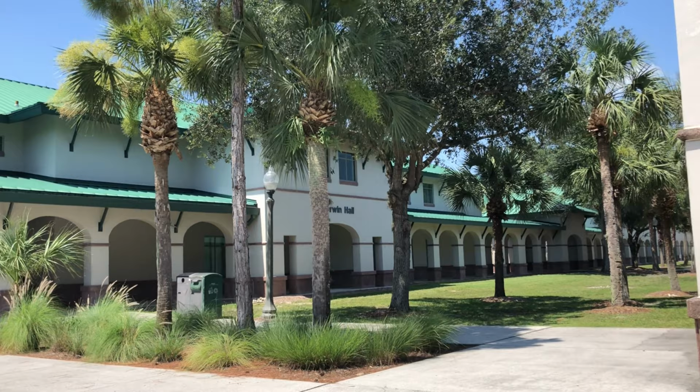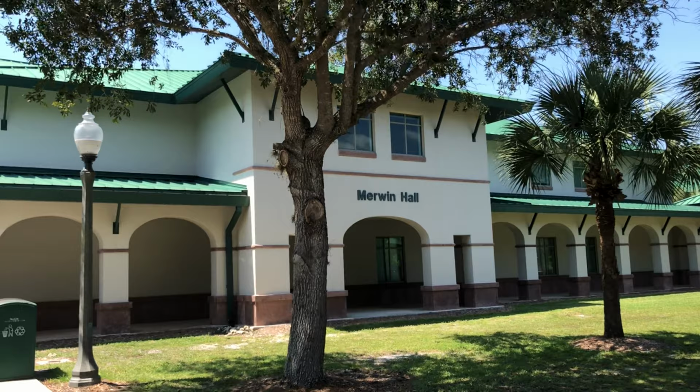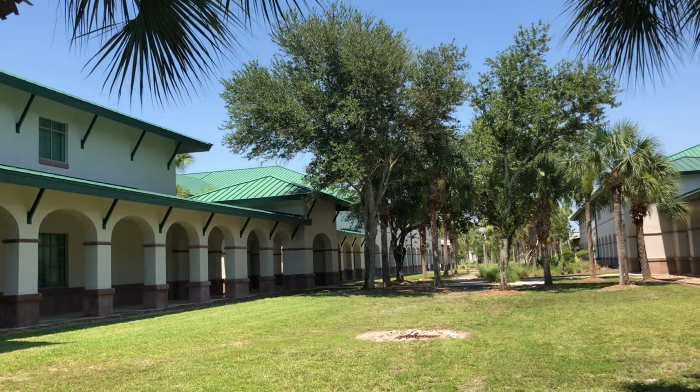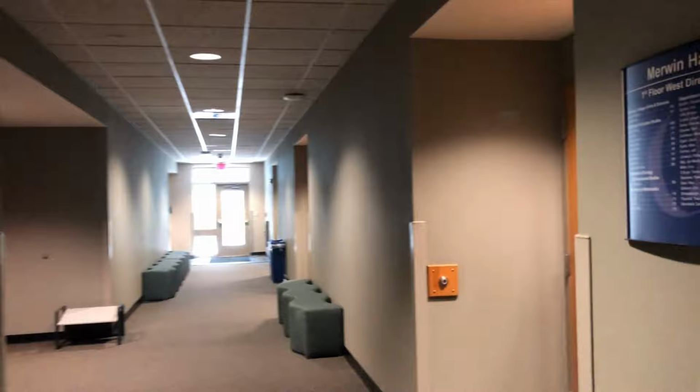Campus is pretty quiet today because the summer B session starts next week. Today is actually the day when the kids are reporting to classes. These are some of the classrooms in Merwin Hall. The Arts and Science building.